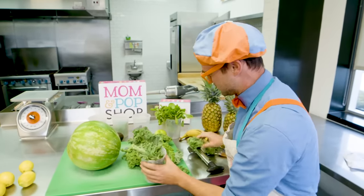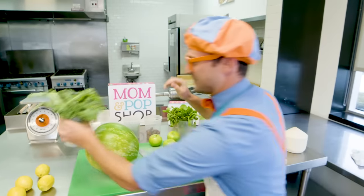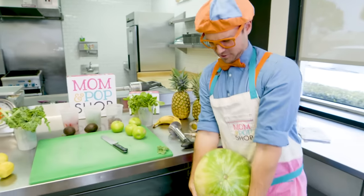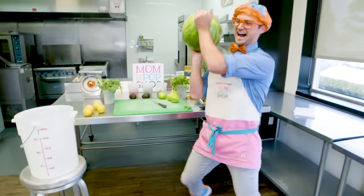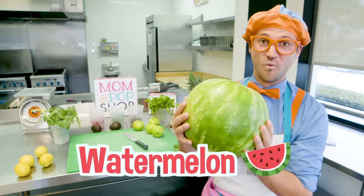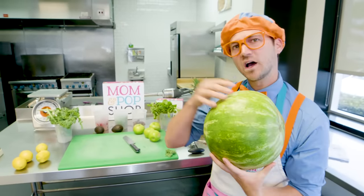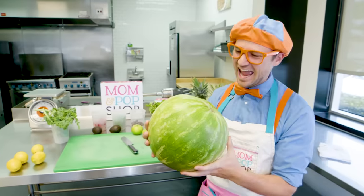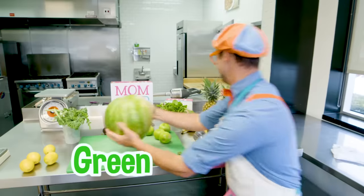That's silly. Okay, let's put these back in here so then we can continue to see what type of fruits and vegetables we have. Like this. Whoa! This is so heavy. Whoa! Yeah! This is a watermelon, and watermelons are so big and yummy. Do you know what color is on the inside of the watermelon? Yeah, red. And the outside is green.